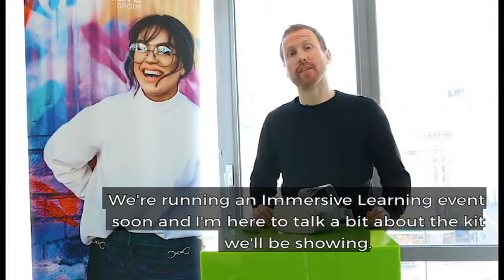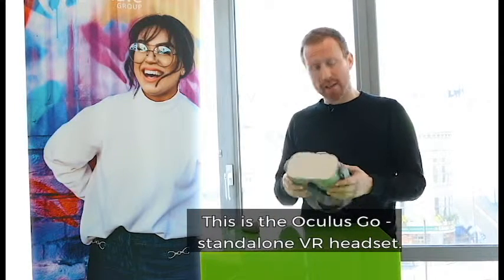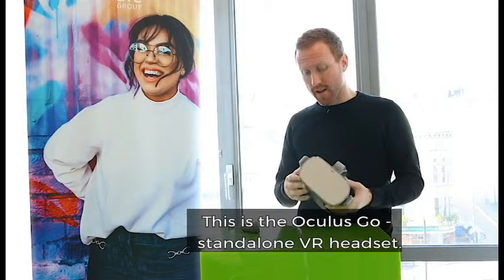We're running an immersive learning event soon, and I'm here to talk a bit about the kit that we're going to be showing. This is the Oculus Go. It's a standalone VR headset.